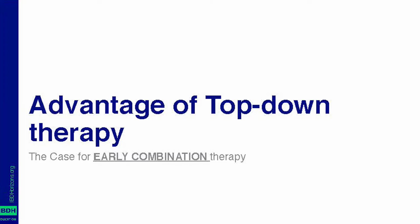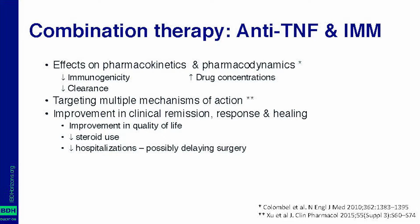So where can we get the positives from, or how do we get positive results from the top-down therapy? Let's see how this fares well. Well, first, we expect to see changes on the pharmacokinetics and dynamics of the anti-TNFs when they're combined with an immune modulator. And I'm sure Dr. Shevitz will educate us a little more in his talk about therapeutic drug monitoring.